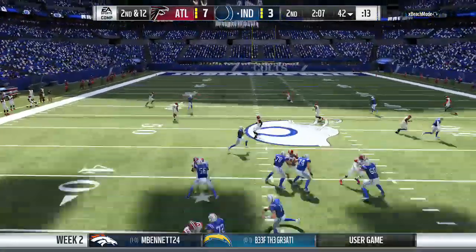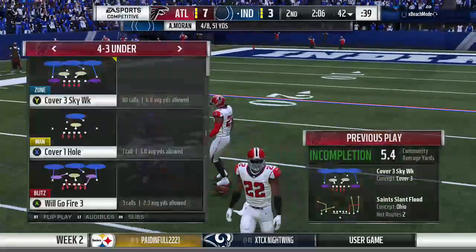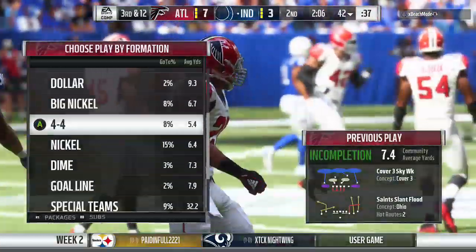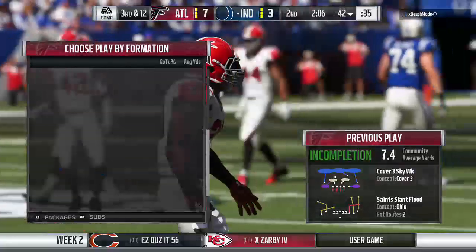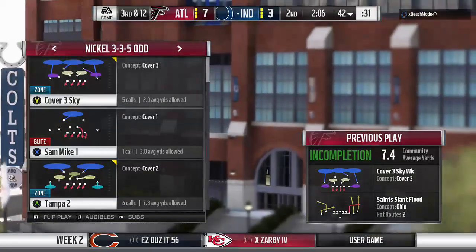To throw on second down. Moran. That's going to be knocked away and incomplete. Dez Bryant, the intended receiver. And it's third down.